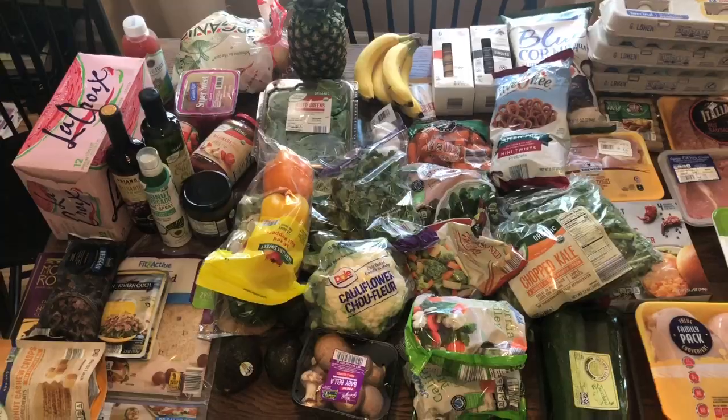I got a new job, so life has been kind of crazy. I've been working from home the past couple weeks or past month, so I have been eating breakfast, lunch, and dinner at home. So with that comes more food that I have to buy and kind of think about what I'm going to eat throughout the week. So I will get started and show you all what I got today.